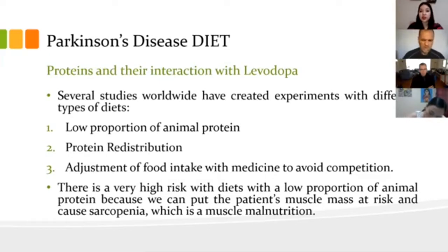So in this kind of diet, if you're going to lose weight, I recommend a diet that has a low proportion of fats and carbohydrates, not of animal protein. Because we need to lose the excessive fat, not the muscle that I have. So I don't recommend it. I prefer a diet that is adjusted in fats and carbohydrates, not protein. Protein is a nutrient that we have to take special care of in this disease, so that I can't affect my muscle mass in the future. So that's the diet that I recommend in these kinds of situations.